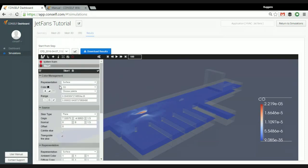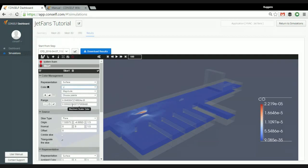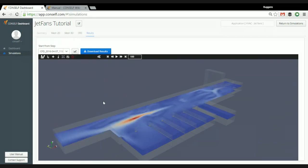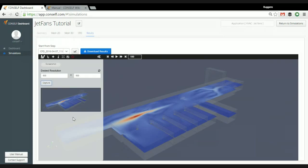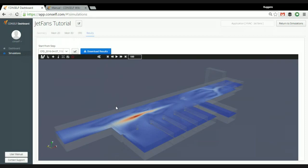But I also want to see the velocity contour of the car park, so I select the velocity, I click apply, and here it is. This is the velocity development around the car park. We can actually see that since our jet fan is about here, we have this red area, which means there is quite a strong push in velocity flow. Obviously, it is also possible to capture an image from our web application, right-click, and click Save Image As in order to save it on our local computer.